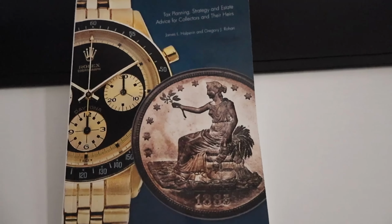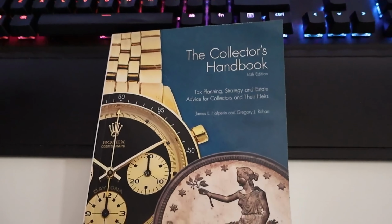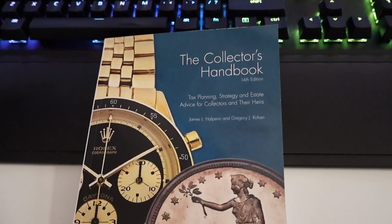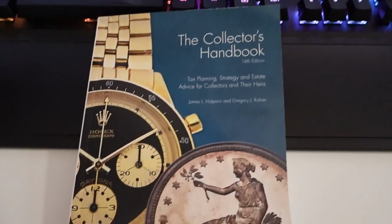Okay, it is currently May 7th, and I finally got my collector's handbook. So what had happened was, I emailed them kindly saying, hi, I didn't receive my collector's handbook, please advise. And so a couple of days went by and they responded back saying, so sorry. And then they gave me a tracking number saying it would be shipped out. But they didn't tell me what service the tracking number was with. It was literally just a bunch of numbers.